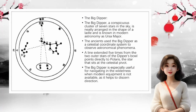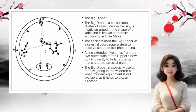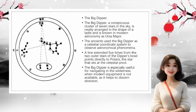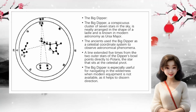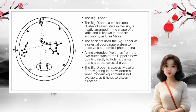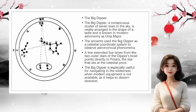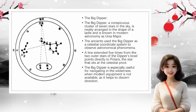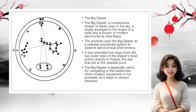The Big Dipper. The Big Dipper, a conspicuous cluster of 7 stars in the sky, is neatly arranged in the shape of a ladle and is known in modern astronomy as Ursa Major. The ancients used the Big Dipper as a celestial coordinate system to observe astronomical phenomena. A line extended 5 times from the 2 outer stars of the Dipper's bowl points directly to Polaris, the star that sits at the celestial pivot. The Big Dipper is especially useful for navigating in the wilderness when modern equipment is not available, as it helps to discern direction.